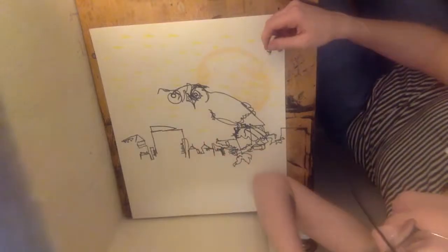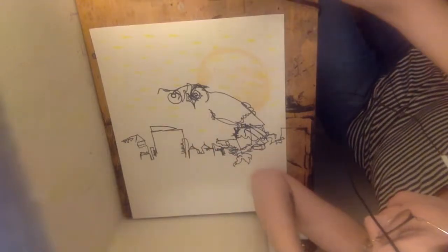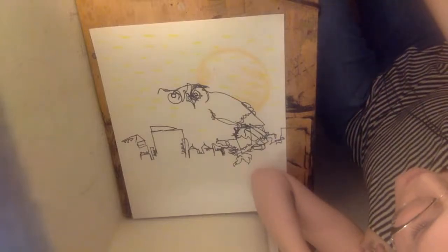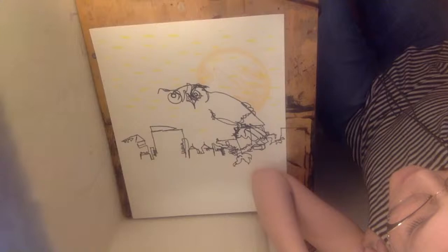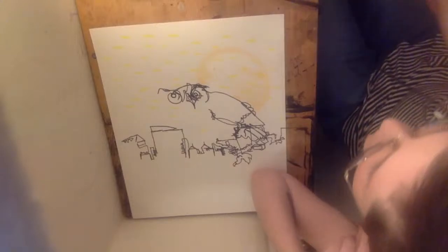Okay. And you know what? We had that concept of the eye earlier. I wonder if the eye could come in. I'm going to do a blind contour with crayon. I'm going to add some of that here. So I'm not going to work on this for too much longer because I want to show you one other thing.